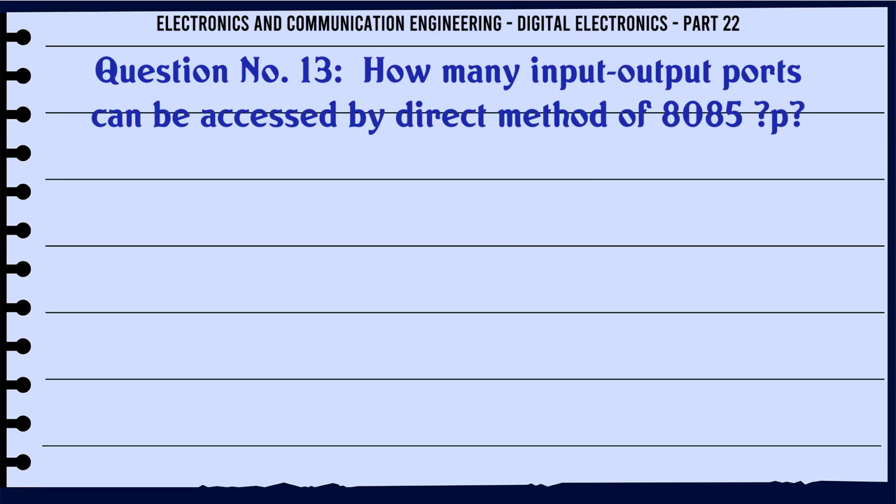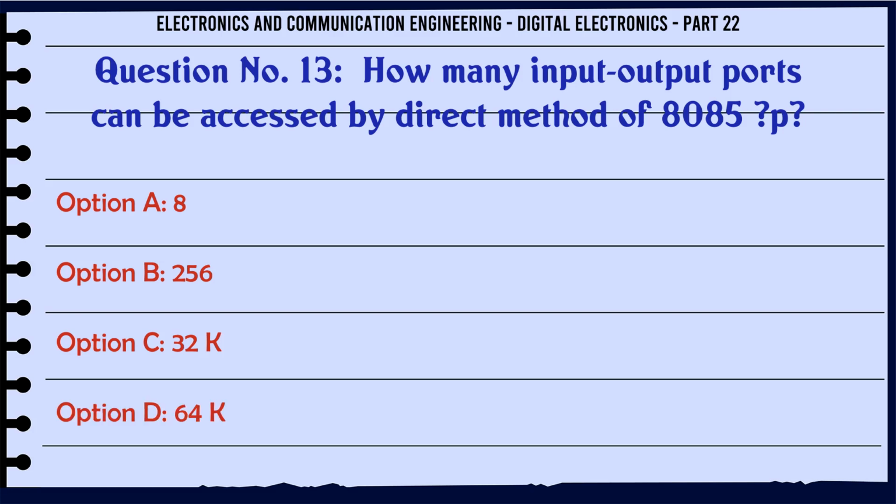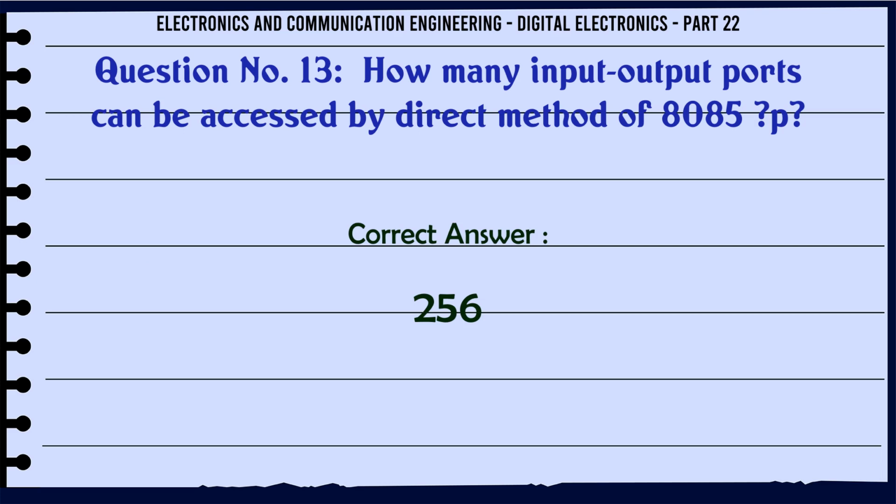How many input-output ports can be accessed by the direct method of 8085P? A, 8. B, 256. C, 32K. D, 64K. The correct answer is 256.